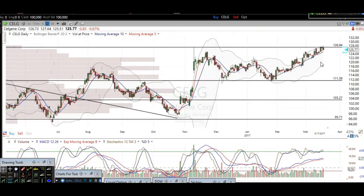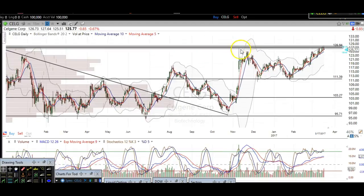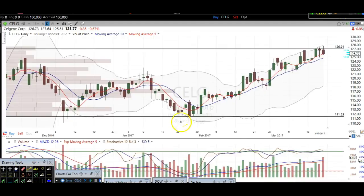Next one we're going to take a look at is CELG, and CELG, we're right here at this major resistance as well. You can see it was previous support right here. You can see it turn into resistance right here. Right there's another rejection. Right here was another rejection. And then, what do you know? Here is where we're stalling right now. So if you're bullish on CELG, you want to see it break that resistance. And if you're bearish, you want to see this trend line break right there. So if that trend line breaks, more than likely, we're going to head lower.